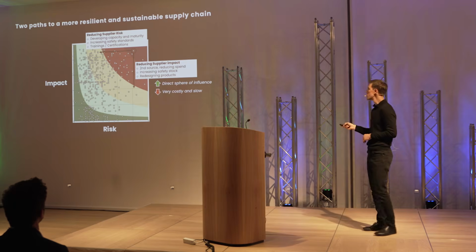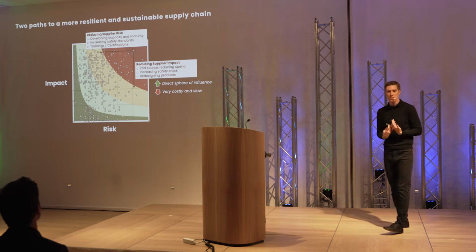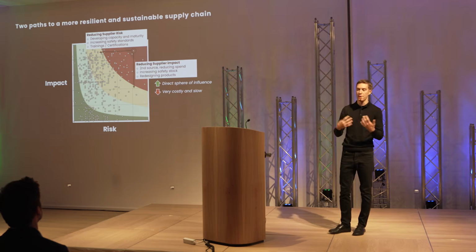And the other way to improve the supply chain is to reduce the risk of that supplier. So what makes this supplier a risk supplier? And again, depending on the risk we observe at that supplier, we might have some levers we can use. So maybe the supplier has a low maturity around information security, or maybe a low maturity around human rights or environmental awareness.